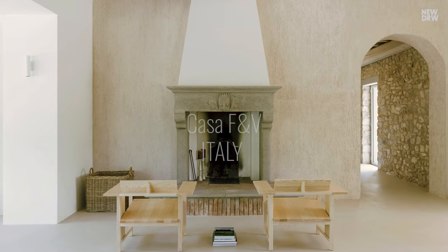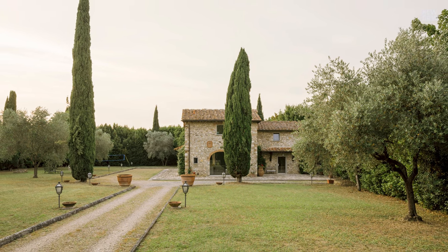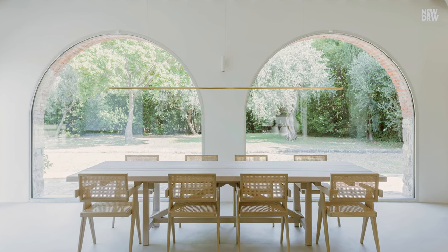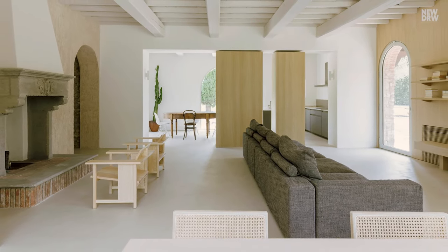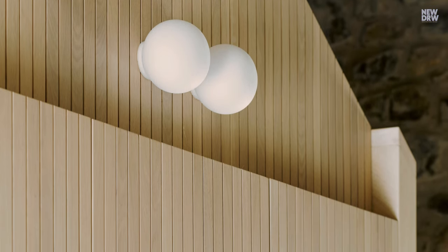Discover Casa F&V in Italy, a restoration project aimed at elevating a historic farmhouse nestled in a panoramic garden with views of Florence. Through a blend of simple geometries and abstract materials, the design enhances the building's serene and spiritual essence.